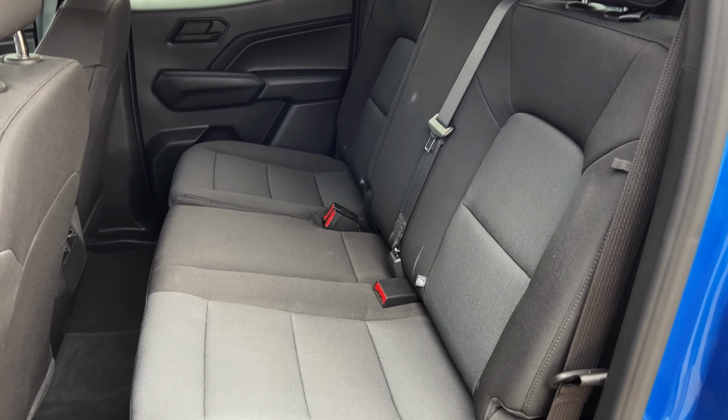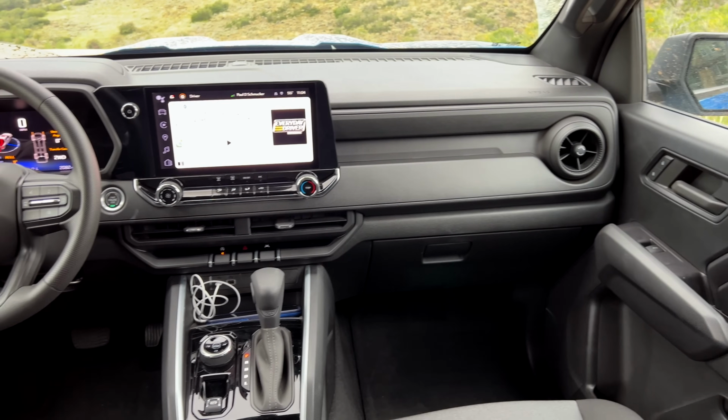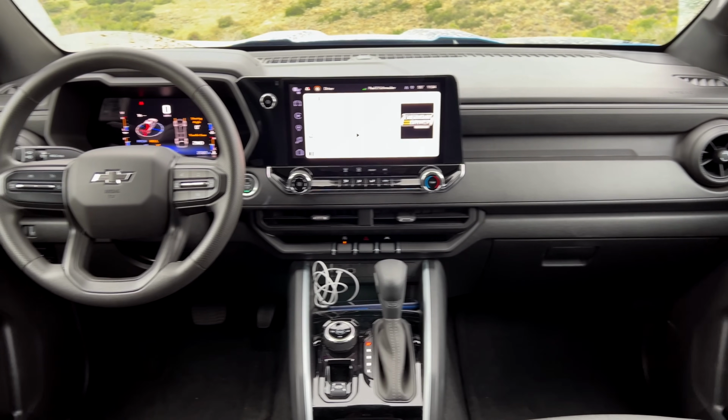That's not just a Colorado thing. Yeah, so that is a problem. Can I talk screen for a second? Shall we talk screen? Let's talk screen. This is a really interesting mix of technology in this truck.